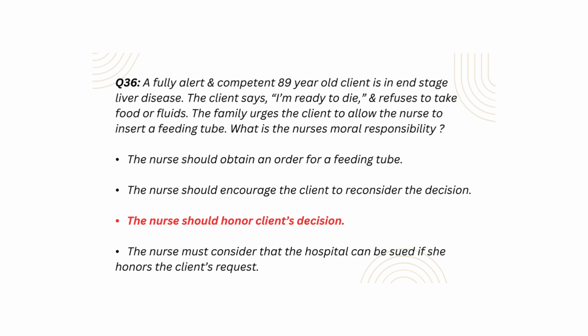Q36. A fully alert, competent 89-year-old client is in end-stage liver disease. The client says, "I'm ready to die," and refuses to take food or fluids. The family urges the client to allow the nurse to insert a feeding tube. What is the nurse's moral responsibility?